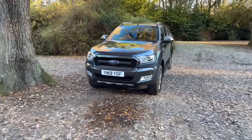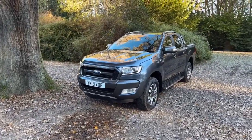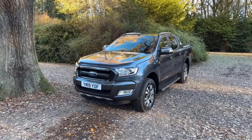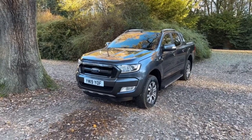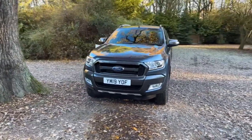My name is James, and today I'm going to be doing a walk around video of this 2019 Ford Ranger 3.2 TDCi 200 Wildtrak Auto. It's done 73,000 miles and it's got full service history with 3 stamps in the book.